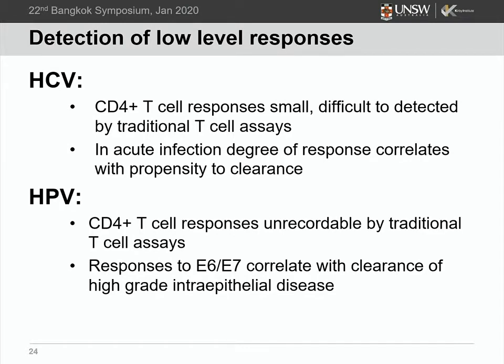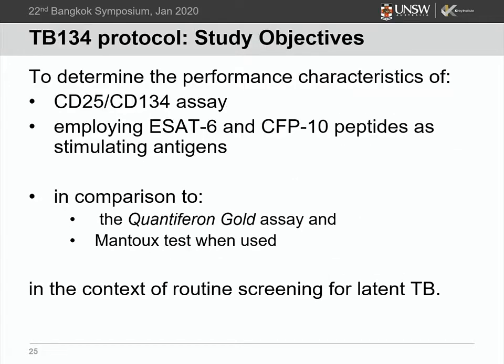And we've shown that you can detect, again, very small responses, such as responses to hepatitis C. And in fact, the extent of those responses at acute infection correlates with the likelihood of someone clearing hepatitis C infection. And as I showed yesterday in the plenary, the responses to E6 correlate with the clearance or the regression of high-grade anal intraepithelial disease driven by HPV. So they seem to be functionally important.